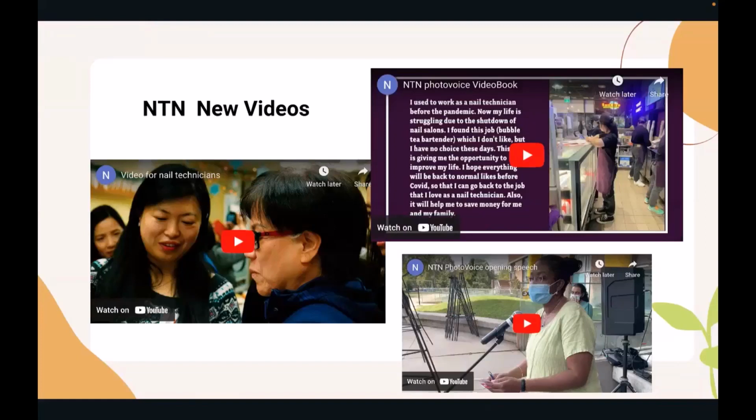The left side, the video picture, we made this during the pandemic to promote our network and let new technicians know who we are, what we do. The right side, the purple one, is the digital photo voice album, and the one under is the NTN photo voice opening speech. And Kay will check the video links in chat, and you will see these videos and our other videos.